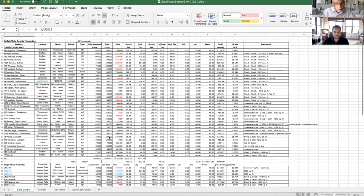They do have single family homes. This one is really nice, Richard. So this single family home is located in Lockport. Buffalo is selling at $102,000, and it rents for $1,450. So this is a single family home, all ready to go, rent ready. The tenant is probably living there already.